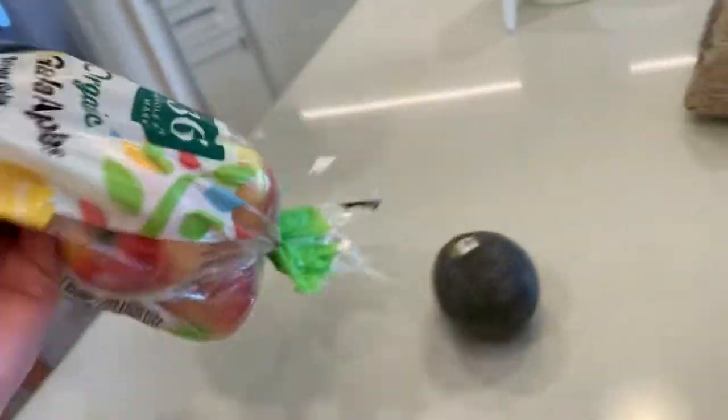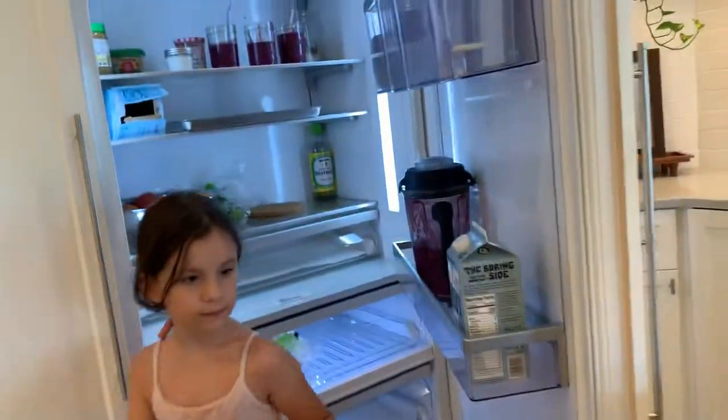Okay, sweetie. Do you want to show people what we have here? Avocados. Oh, no. Louie. He can get really cranky. That's why we have to be very careful with animals. We never know what their mood is going to be. Can you tell everybody what we have? Some limes. Okay. We love Gala apples. Oh, thanks, sweetie.